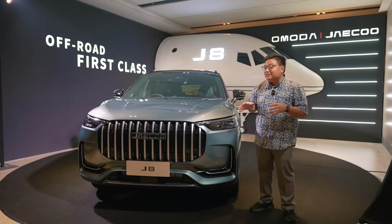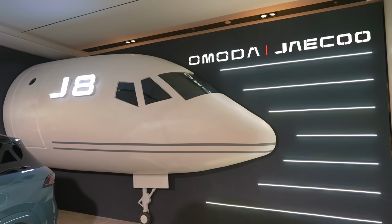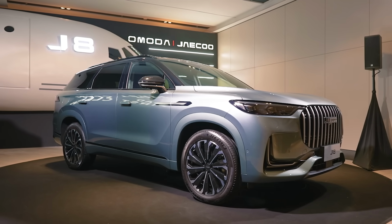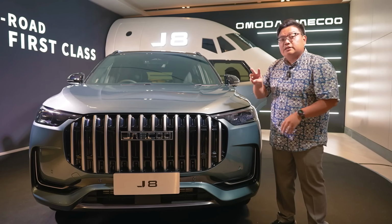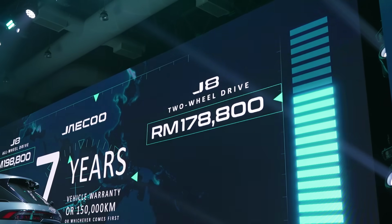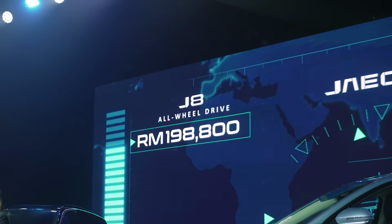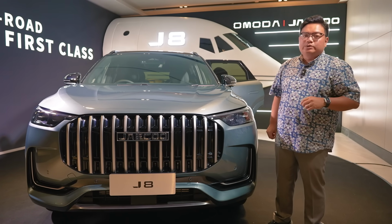Jaecoo Malaysia is really marketing this car as an upmarket product, hence the mock-up of a private jet back there and the tagline "off-road first class." But at the same time, value is still at the very forefront of Jaecoo's appeal here in Malaysia. This car is available in two variants here, a two-wheel drive version going for 179,000 ringgit, and even the top spec all-wheel drive version with all the bells and whistles you see in this car still slots in under 200,000 ringgit. In terms of value, it's absolutely mega.